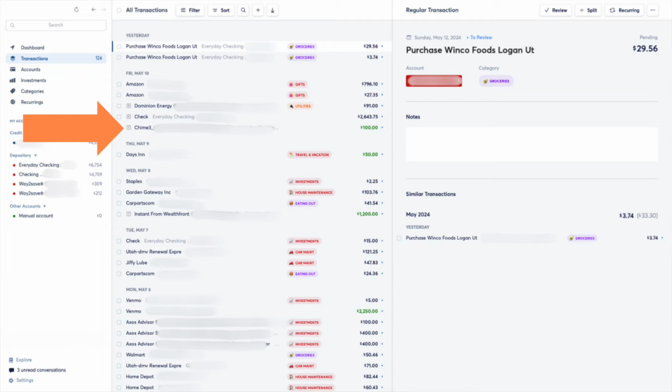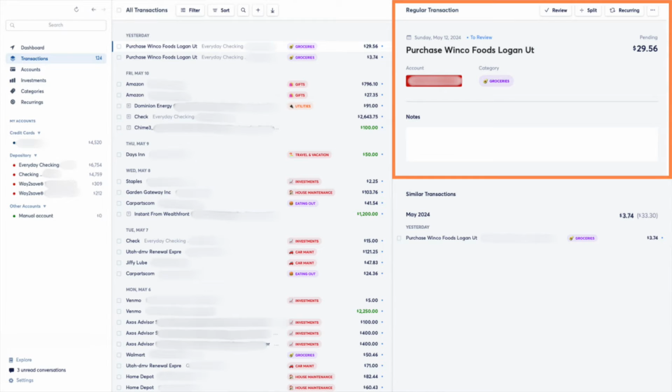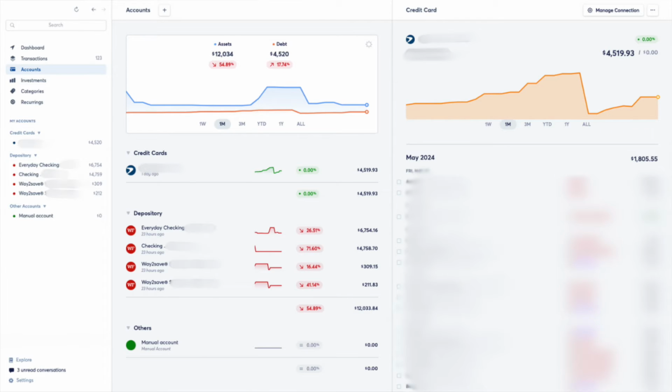T means it's a transfer. You can click on a transaction to exclude it or to mark it as reoccurring. It will automatically mark most of your stuff as reoccurring that it sees, but it might miss some here and there. In your accounts tab, it's going to show you all of your assets and debt. It's only going to show the accounts you have linked, obviously, so just beware that it's not accurate unless you link all of your accounts.